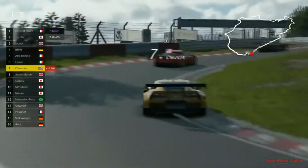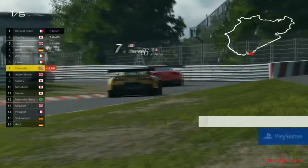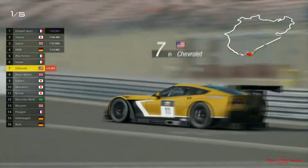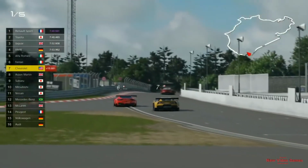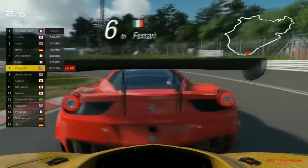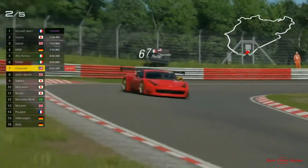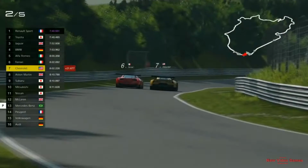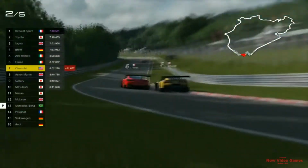Look at these Italians. It was interesting, neither was able to really gain an advantage down that long straightaway, so they're quite evenly matched on their top speed. Wow, now the Corvette trying on the outside. Oof. That's a little bit of touch. Nice touch there, and then he has a better run. Maybe he tries here on the inside.